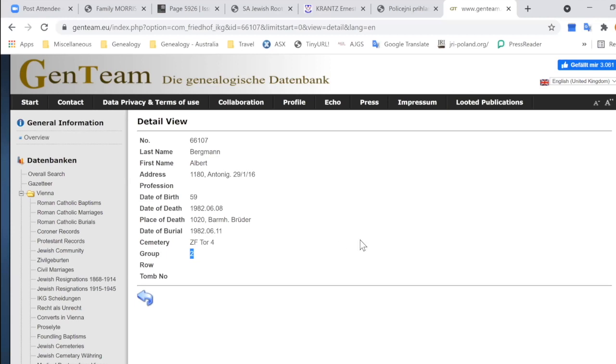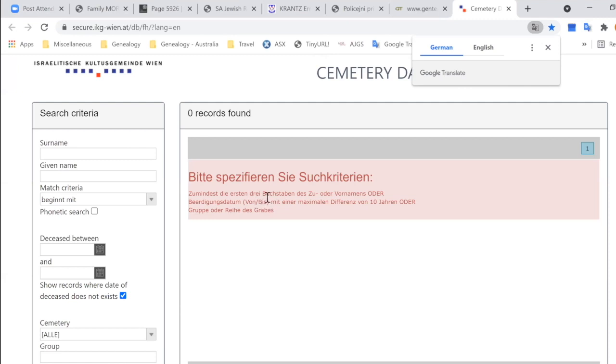There is another database that I'm going to take you to next that will give you some more information about where to find those graves. This is a very recent, a 1982 one. Some of the earlier ones have no more information than that it's in this section of this cemetery. But the next database that I'm going to take you to is a database from the AJGS, which is the Jewish community in Vienna.